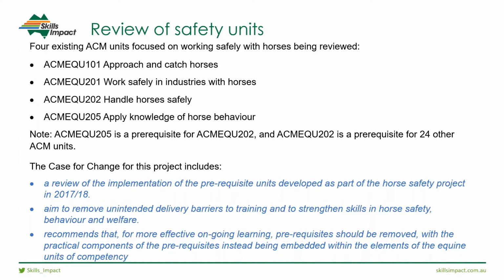So EQU 202 was made the prerequisite for 24 other units that involve horse riding or horse handling, or touching a horse basically. And fortunately or unfortunately, with the 205 as a prerequisite to 202, it's become a bit of a problem for some people, who are saying that to deliver 1 elective unit, they've got to choose 3 now.